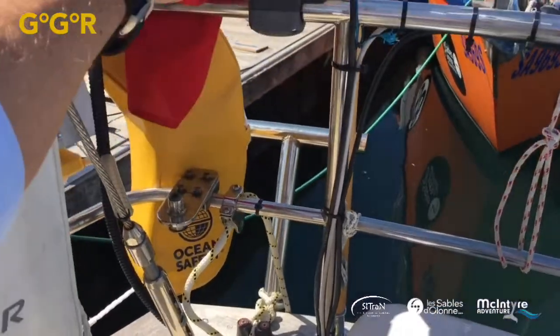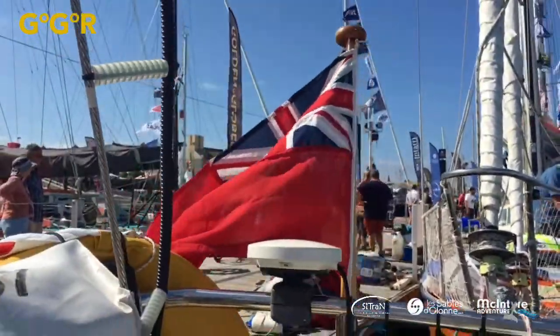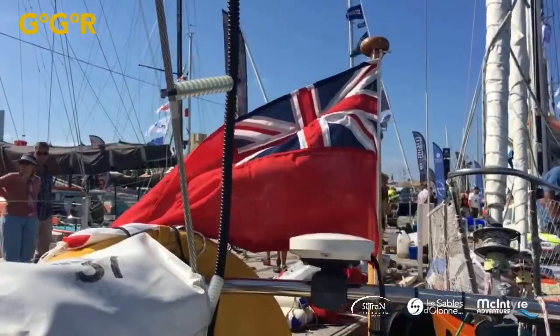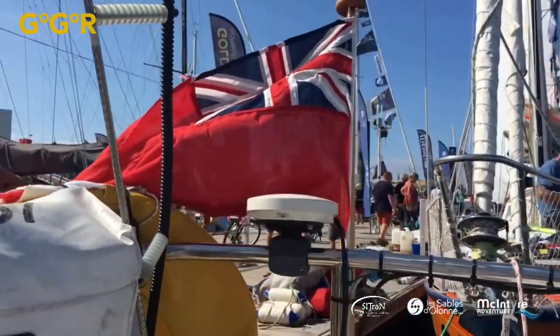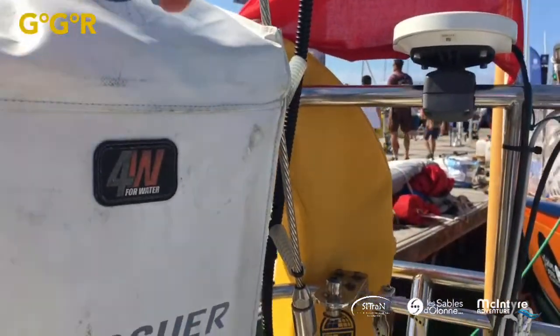What's this? That's the ensign. That's my British ensign, which is a requirement in the notice of race, so we've got that covered. We're going for culture and tradition. Yeah, absolutely, some British connections. That's your life sling. You've got your life buoy there. And what's this one?